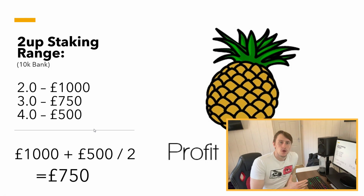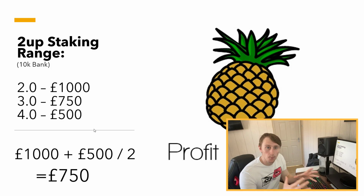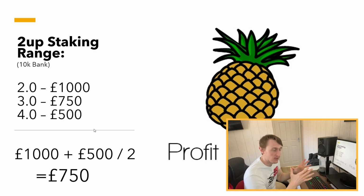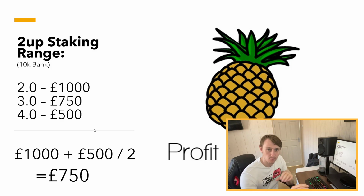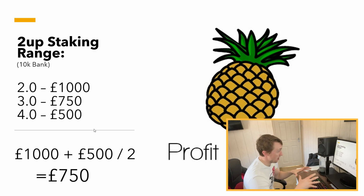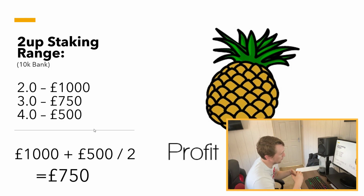But what I've found with this variable staking is it will allow you to get on various different 2-ups for as big value as you can. And instead of just putting your whole bankroll through one 2-up and hoping that hits, you can get on various different ones using staking in relation to your bank size, and you can have more different chances of hitting the 2-ups. It's what I use for the cash out method, and I'd really recommend that you go through staking this way.